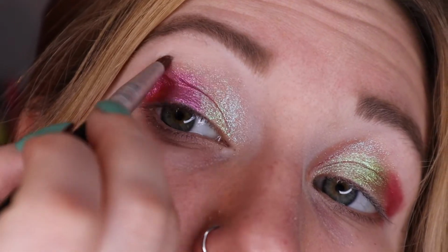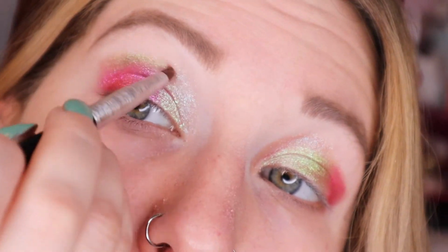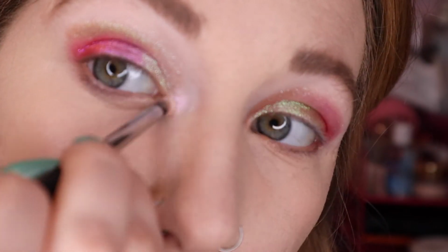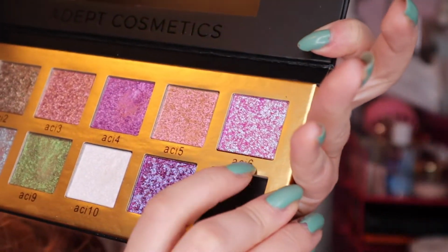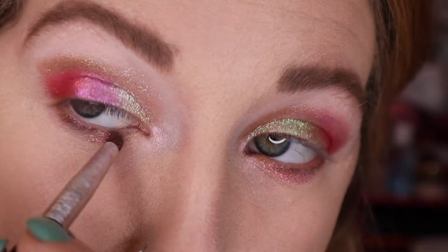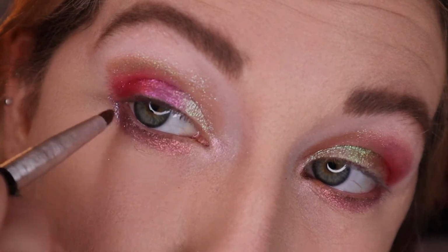Then I'm going to take my lid colors and swap them on the opposite outer creases again. So I'm going to take ACI 4 on this eye and ACI 9 on this eye. These are all picking up pretty nicely with the brush. Now that my base is on, I'm going to pop ACI 10 on my inner corner. It's a gorgeous pinky white shadow. And then for my lower lash line, I think I'm going to take ACI 3 and blend that into ACI 6. And this is the finished eye look in all of its sparkly glory.